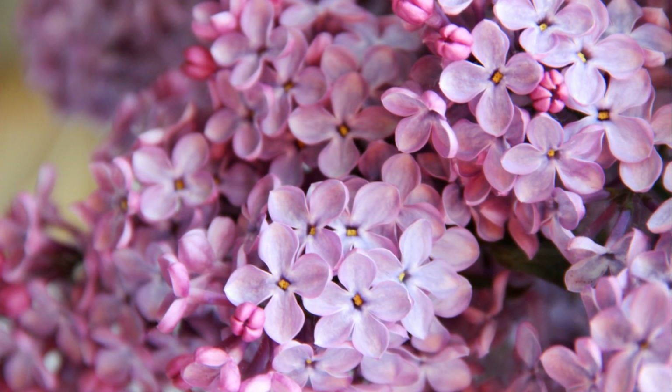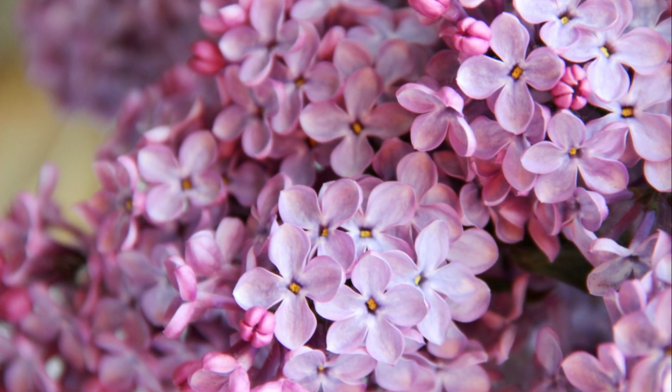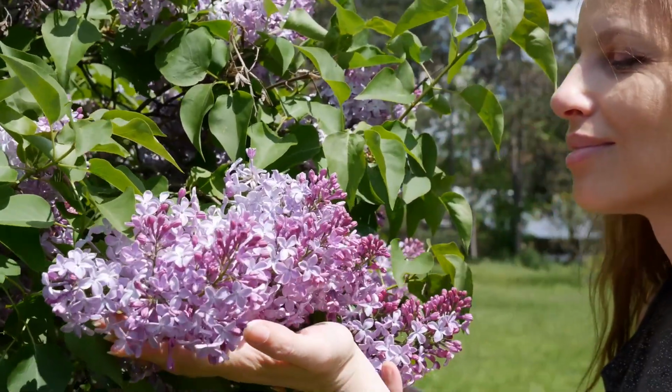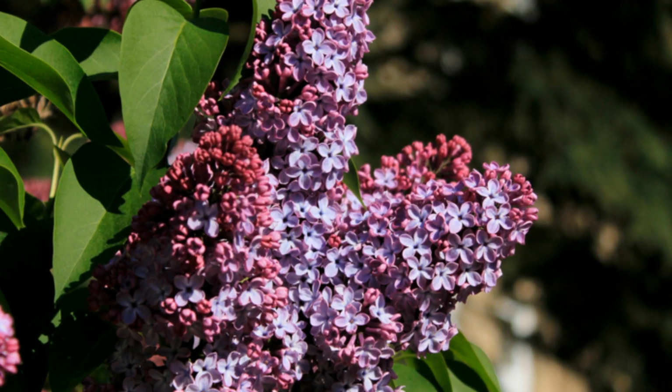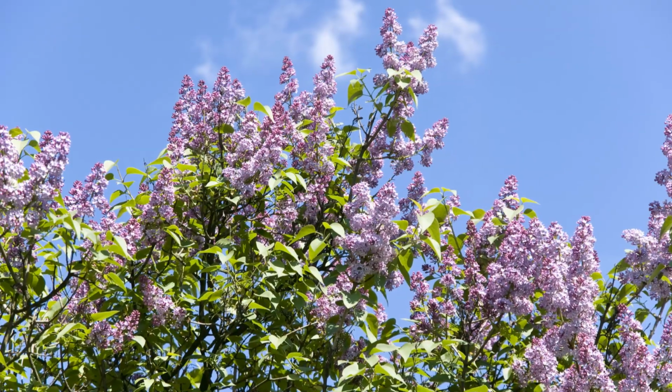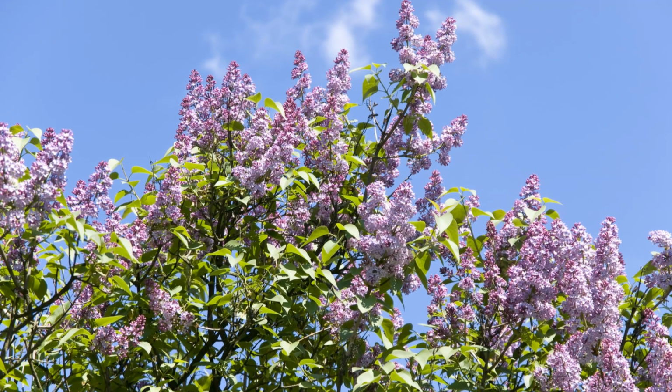The scent of lilacs is perhaps their most enchanting quality of all. It is a perfume that many people can recognize instantly, even with eyes closed. This fragrance is often described as sweet, rich, and deeply floral. It has a classic old-fashioned charm that is hard to resist.